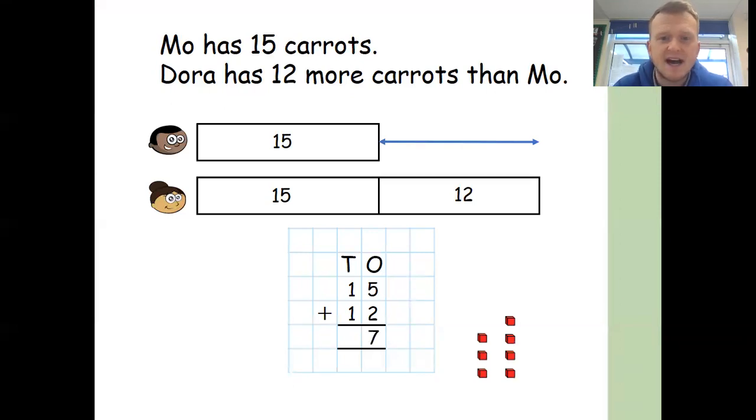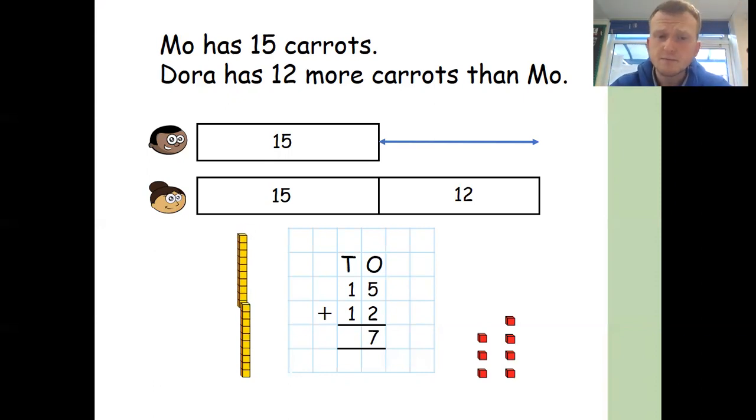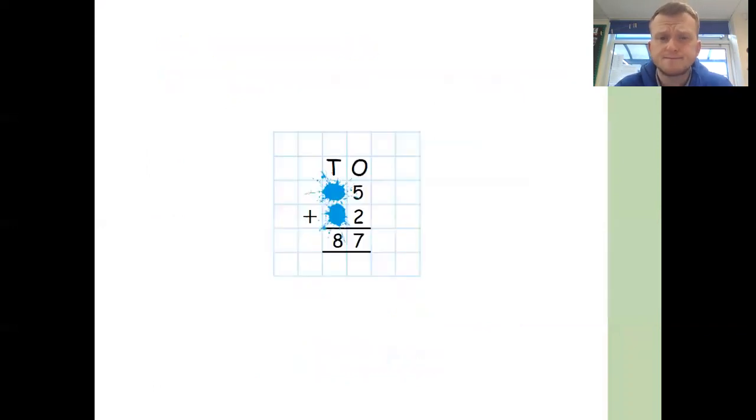Okay, and now we need to add our tens together. 1 ten plus another ten, 10, 20. That gives us 2 tens, and our final answer is 27. And you can see in our bar model at the top there, she has got 27 altogether.